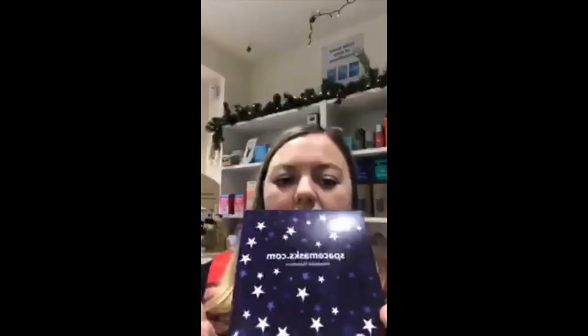Another firm favourite for gifts are the space masks. So if you haven't tried space masks, then these are self-heating eye masks, and there are 5 individually wrapped masks in here, and what happens is that when you open them, the iron inside them reacts with the oxygen and heats up. And so they are hot for 15 minutes and it's really relaxing. It's good if you're stressed, if you are maybe a little bit headachy or anything like that, then they're really lovely.